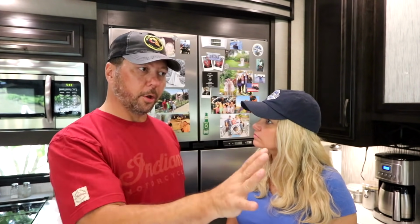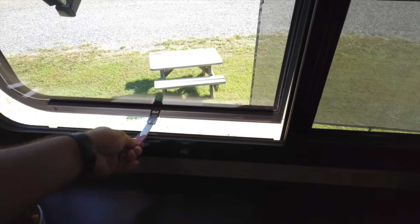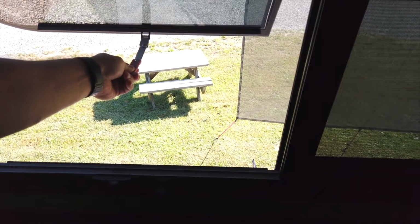So we know the RVs aren't very big, but you still have to have escape routes. What if there's a super engulfing fire in this room and we're in bed? Know where your fire escapes are and how to use them. Ours are all pretty simple. There's a little pop window, you push it out and you jump out. Now, these RVs are pretty high off the ground. We might break something jumping out, but at least we'll be alive. It's better to have a broken leg and not be on fire than to be on fire.